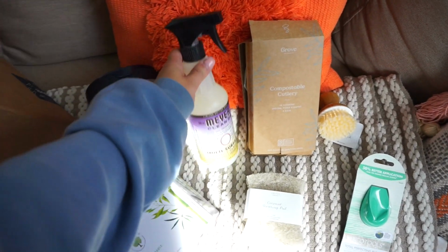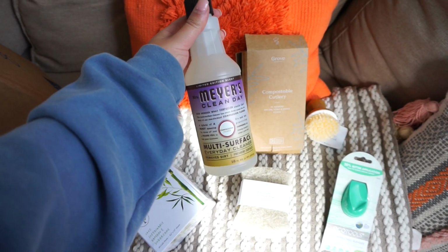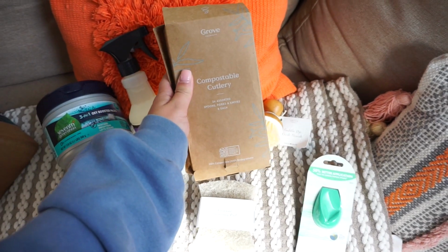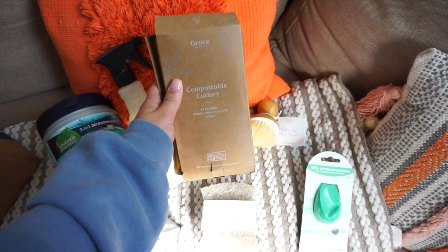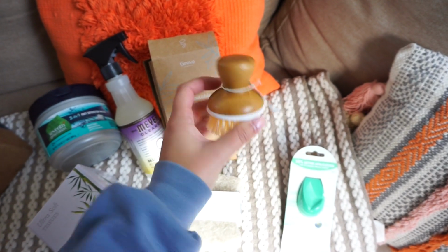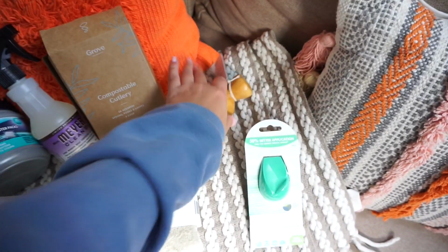So the first thing I got was this Mrs. Meyer's multi-surface cleaner, and this is in a limited edition scent in Compassion Flower. This actually smells really good. Also, we got compostable cutlery, so 24 assorted spoons, forks, and knives. We got this little brush. We've had this in the past, but ours got really gross, so we like using this for our pans, and it's just a freaking brush. I don't know, I like it.